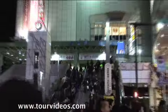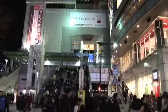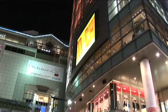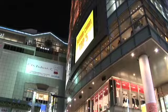And we look at the same area in the evening as well. You might want to see it during the day and then come on back at night to have a look at Shinjuku with all the lights on and the evening crowd out for their dinner.